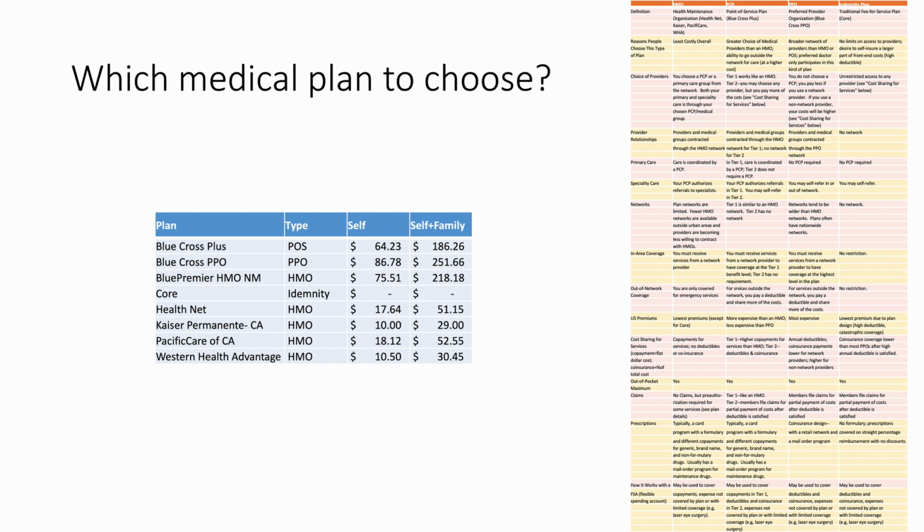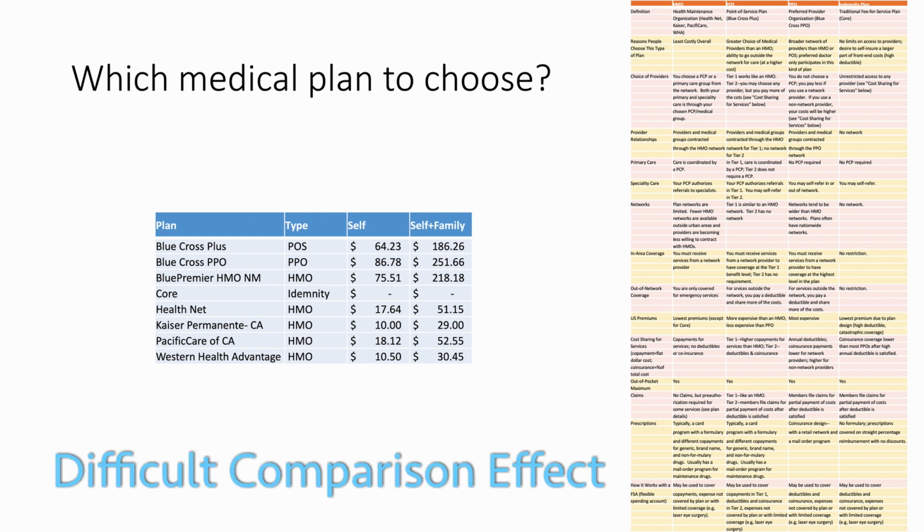And this is a very commonly used trick to manipulate willingness to pay. This is what we call a difficult comparison effect. For certain businesses, they make direct price comparisons or even product comparisons extremely difficult. As a result, people usually give up making price comparisons out of frustration. Their willingness to pay actually goes higher.